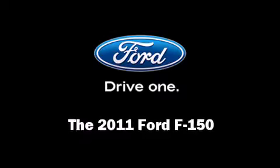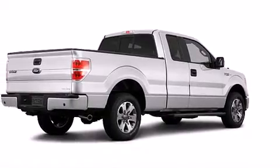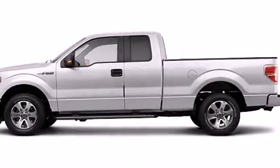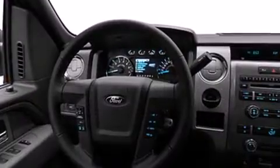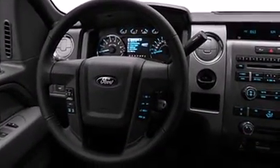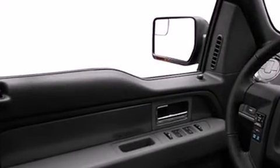Outstanding design defines the 2011 Ford F-150. A 3.7-liter V6 engine pairs with a sophisticated 6-speed automatic transmission, providing a smooth and predictable driving experience. Ford prioritized comfort and style by including a tachometer, variably intermittent wipers, a rear step bumper, and much more.